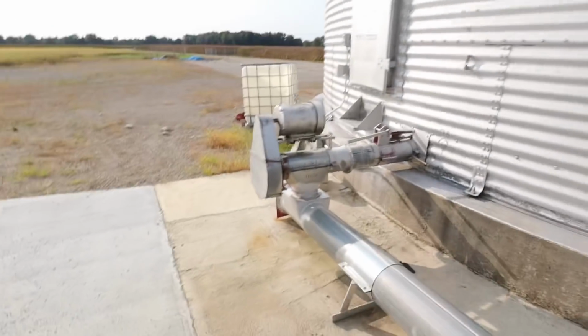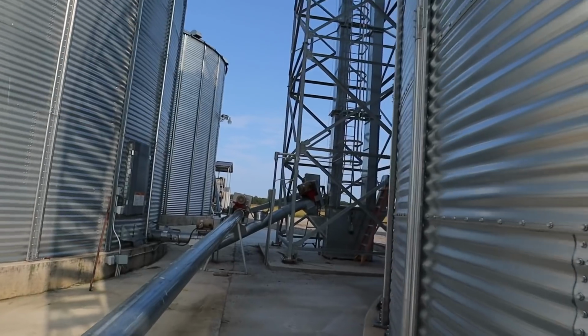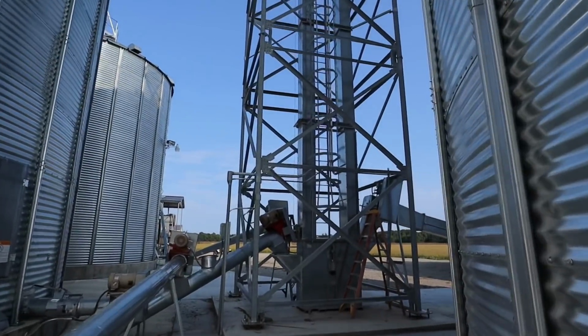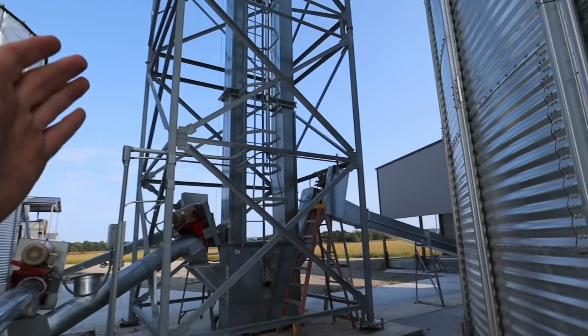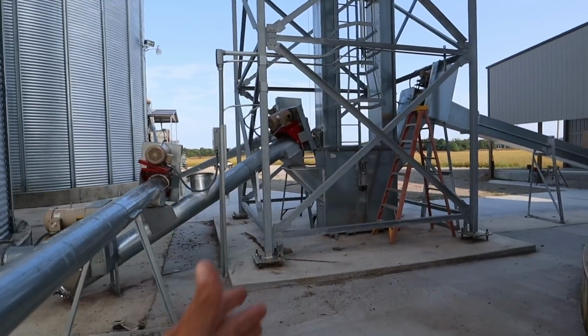Now, yes, we could have used drags. Augers were much cheaper. They're probably not as easy on the grain. They're probably going to wear out sooner, but that's what we could afford. That's what we did. So as you can see, this one ties back into this jump auger, which ties back into the leg. I don't really like how many motors we have, but as you can see, there's just not enough room to get all 3 of these augers into the leg right there.